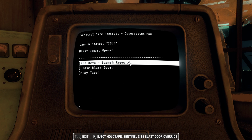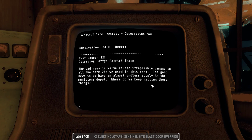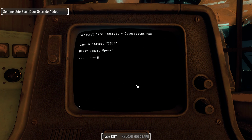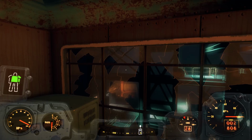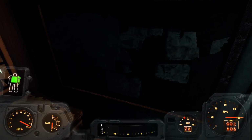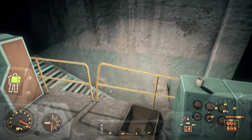This is why we're at the Sentinel site. This also explains why so many Mark 28 nuclear bombs are still housed in the Sentinel site. You'd think that at least in retaliation, the United States would have shot them all at China. But because they were trying to fit these Mark 28s into missile silos that were designed for different ICBMs, they hadn't quite figured out a way to do it without damaging them, which left all of these Mark 28s here for you to find 200 years later.